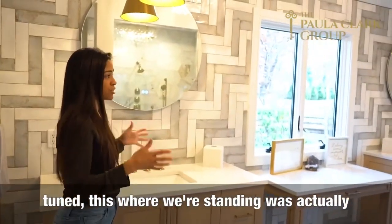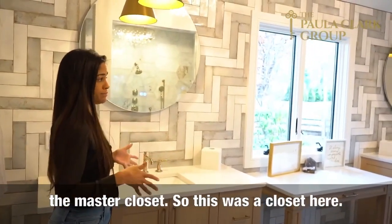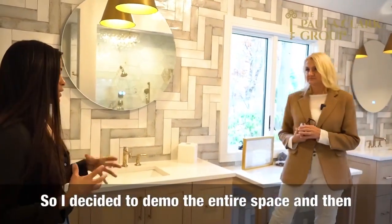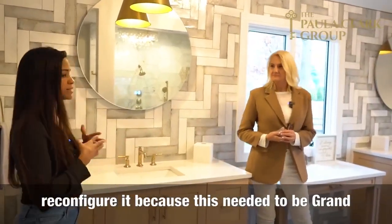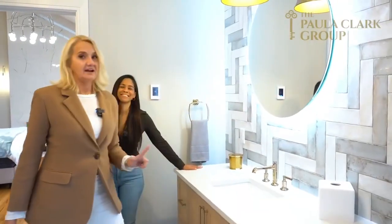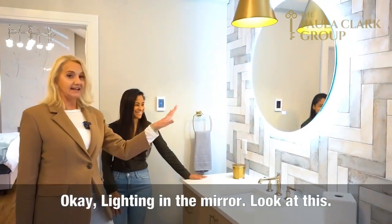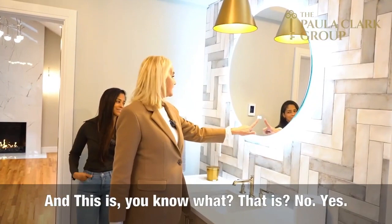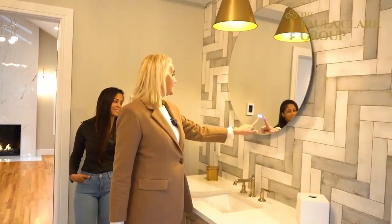This, where we're standing, was actually the master closet. So this was a closet here. So I decided to demo the entire space and then reconfigure it because this needed to be grand. Love this. I gotta touch it. Okay. Lighting in the mirror. Look at this. And then this is... Do you know what that is? No. What do you think that's for?